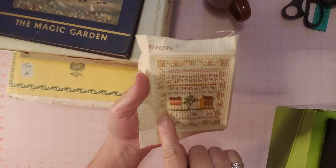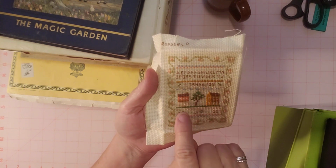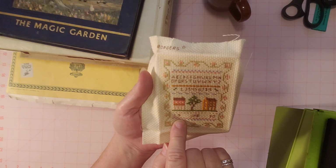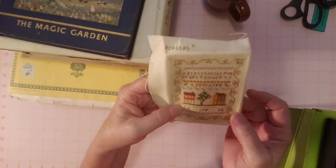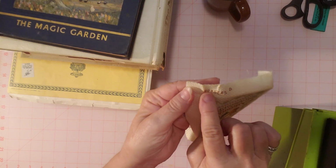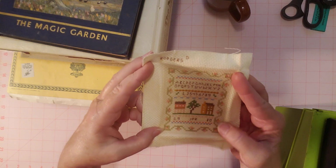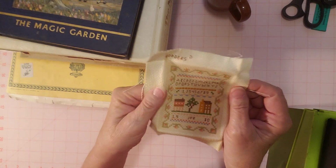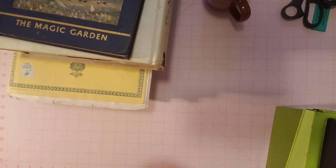You can see the border and the alphabet, numbers, and two little houses. It looks like there's a date here, but it's probably just whatever was on the cross stitch, so it's not the actual date. But I did have a name maybe right here under the frame, like maybe the person that stitched it. I thought that was pretty neat. I've never seen that before. So that was cute, and handmade by someone. So that's for a future junk journal.